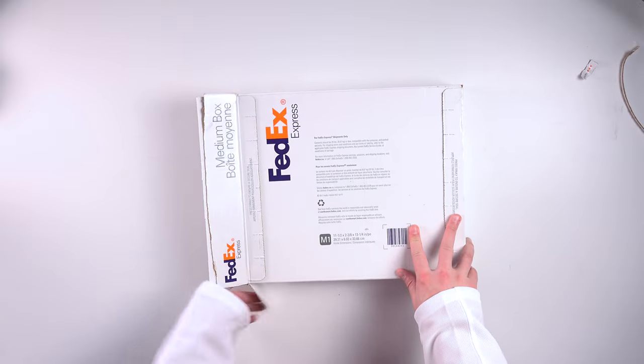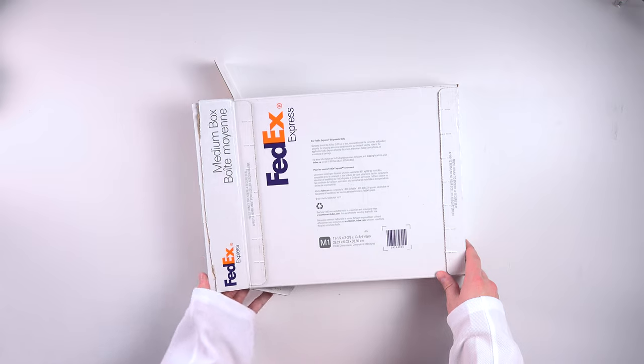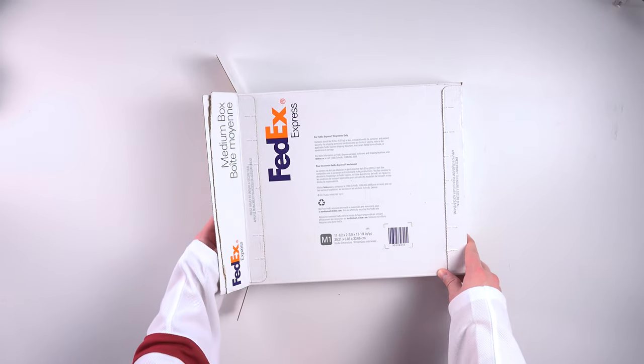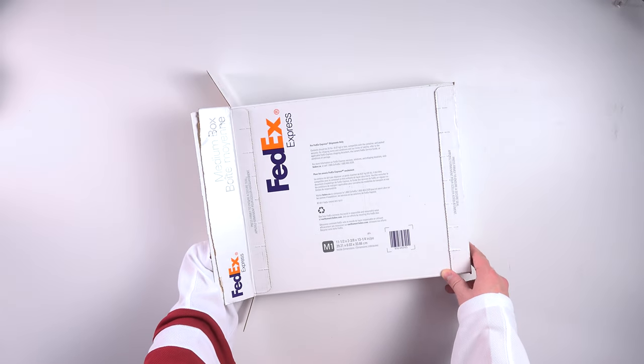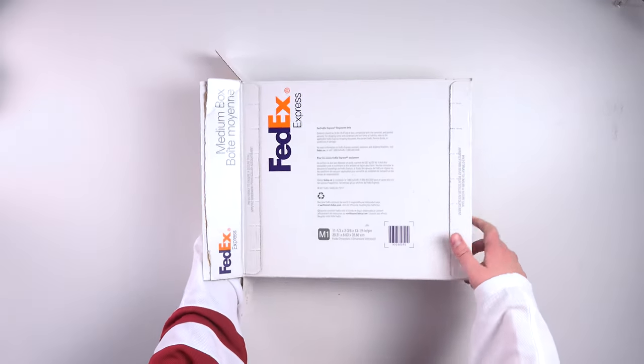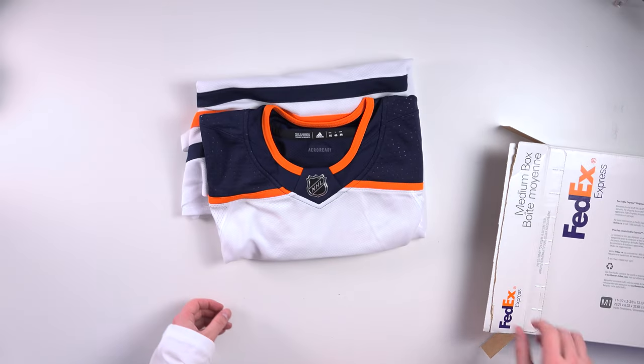So we'll do a bit of a reveal here. I'll give you a little hint if anyone wants to guess down below in the comment section before I pull it out of the box. It is an away jersey. Ooh, of a Canadian team. All right, let's get it. 3, 2, 1. The Edmonton Oilers.